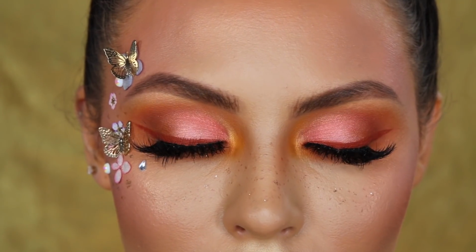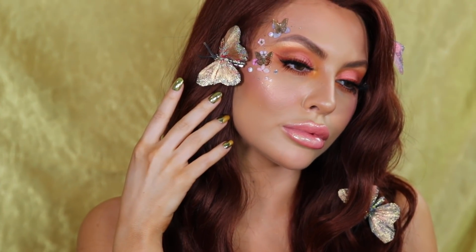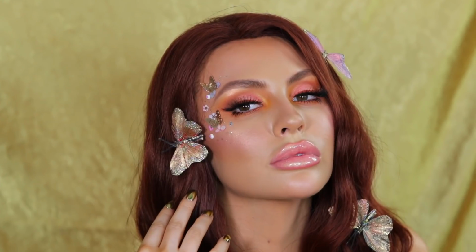Okay, babes, that completes this Butterfly Queen Fairy look. I hope you enjoyed it. I topped it off with this red wig from the hair shop.